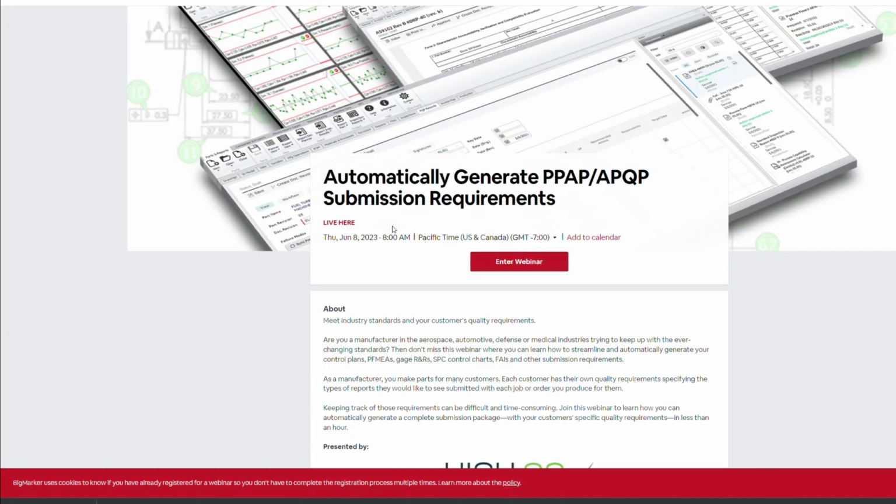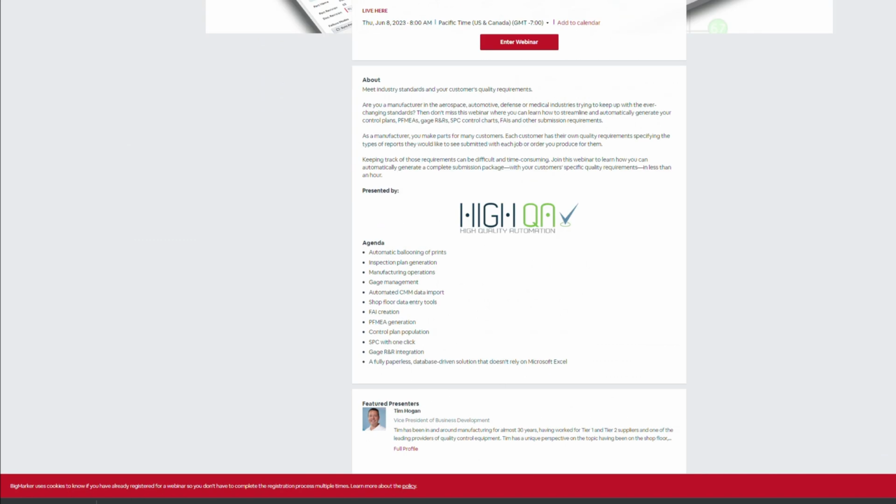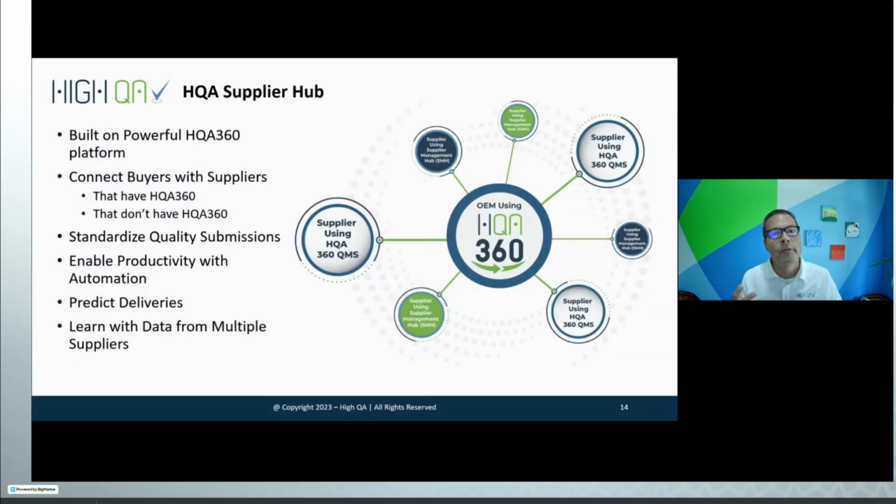And by the way, your suppliers wouldn't have to have HiQA either. If they do, it'd be a click of a button to bring that data across. But if they don't, we also have a hub where they can upload all of their data, and then it would still go into your database. So for you as the buyer, it would be transparent whether they have HiQA or don't have HiQA. Just want to point out that we don't mandate people to have it.